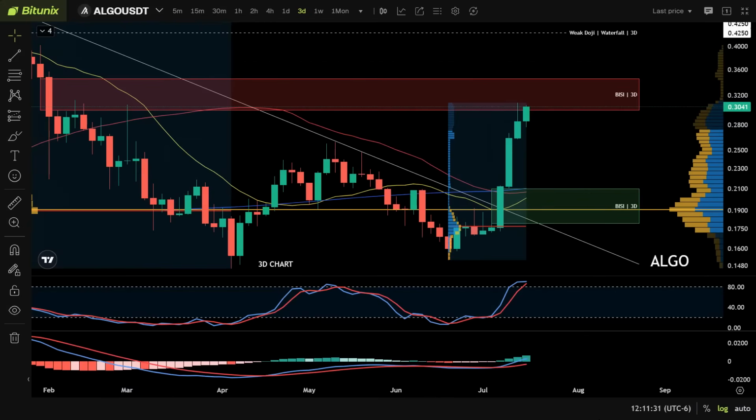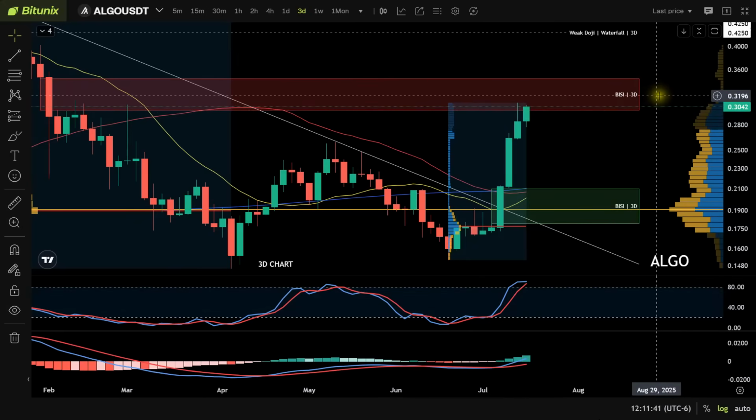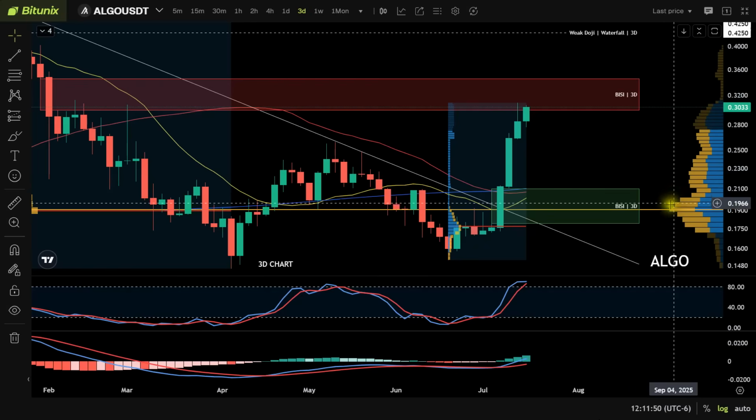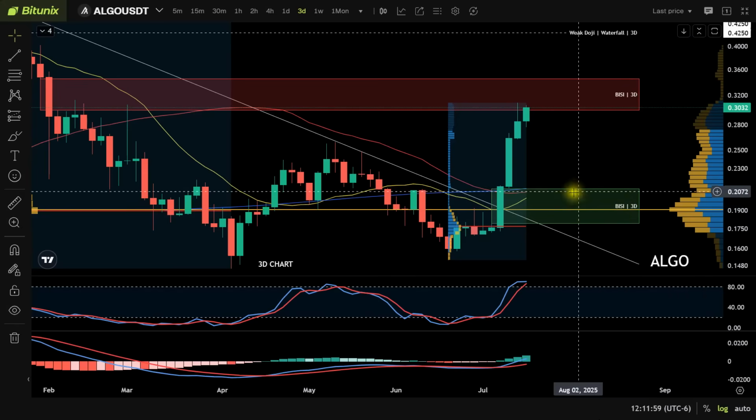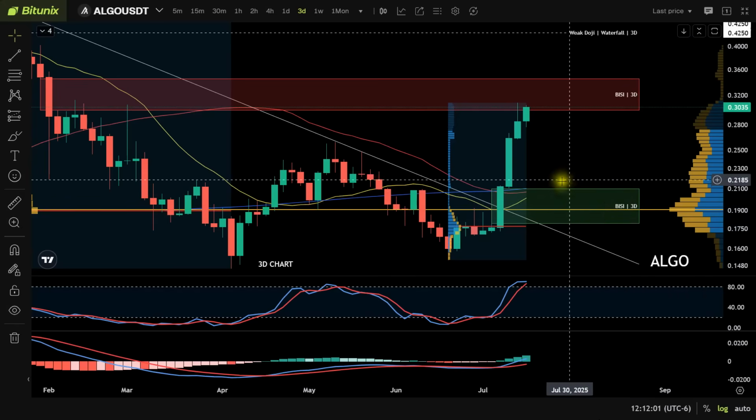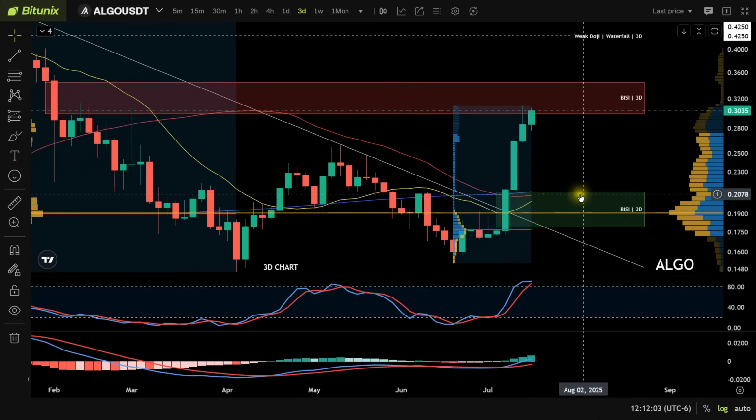Now jumping over and taking a look at the algo trading chart. We have the embedded stochastic reading. Price is currently trading up and fighting with the lower area of this bearish BISI on the 3-day, which is centered at about 32.2. The average volume concentration of this particular chart is resting right down here within this bearish BISI, with this area likely acting as our first layer of support if price does move to the downside.